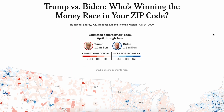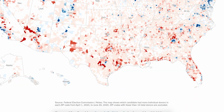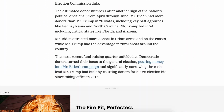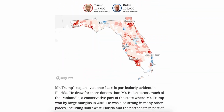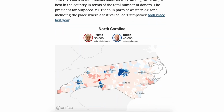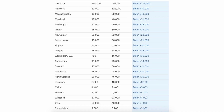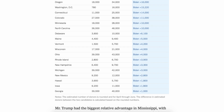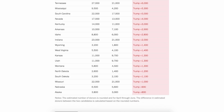Today we're going to be looking at the 2020 election map between Joe Biden and Donald Trump, based on donations in every state. The New York Times recently released this article tracking the number of donors by zip code and by state from April through June. Keep in mind that this is an estimate and is rounded to the nearest 100. As you can see, here are all of the states in which Biden leads Trump in overall estimated donors, and here are all of the states in which Trump leads Biden.